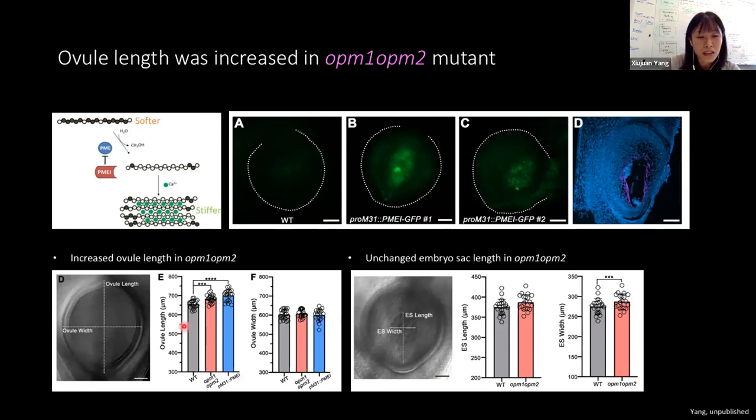So we can see in both the transgenic line and the double mutant, the ovule length is increased, but the width doesn't change. Also, the embryo sac just becomes a little bit wider. That means the increase of ovule length mainly comes from the nucellus, not from the embryo sac.